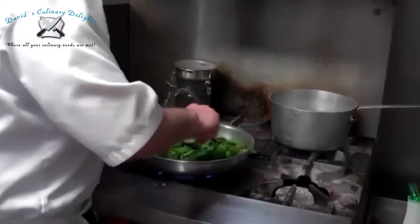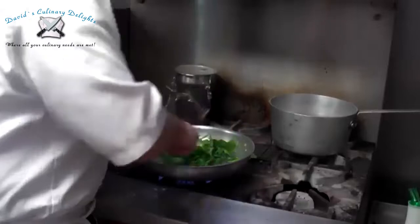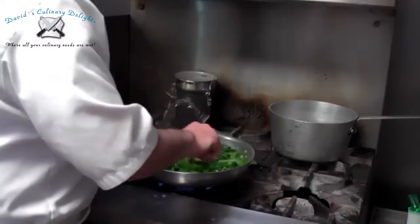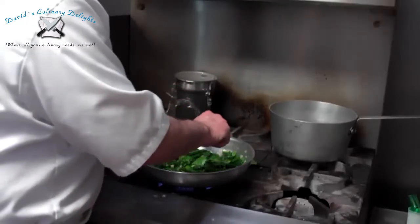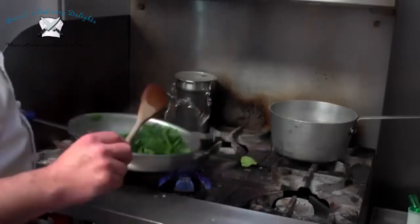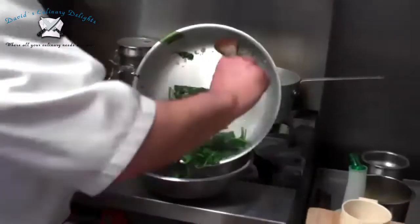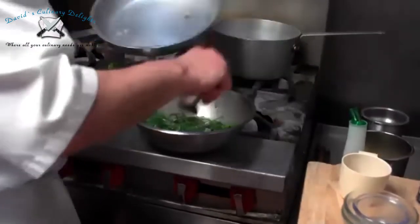We want this to wilt. Here we go. Now we see how it practically cooks down to nothing. Spinach has a lot of water content in it, and that's why that happens, right? So we flip that. We want it just like that. We're going to turn that off, and it'll continue cooking if you leave it in the pan, so make sure that you take it out of the pan quickly like that. There we go. Very nice.